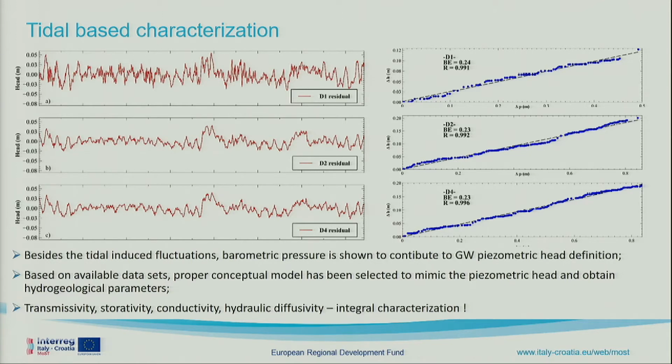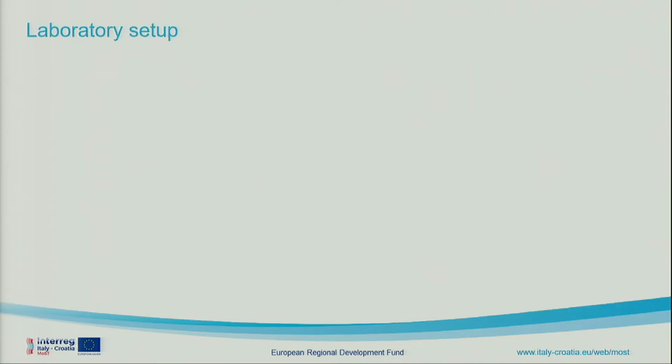Besides the seawater, we found there is also an influence of the barometric pressure, which is completely expected since we have a confined aquifer with finite elasticity properties. That allowed us to choose an appropriate conceptual model of the coastal system and to determine parameters like hydraulic transmissivity, aquifer storativity, hydraulic conductivity and diffusivity, with the very important fact that those are integral values because they work on a finite spatial scale, and they do not capture the local heterogeneity of this area, but that can be overcome with the help of the in situ work which I showed previously.